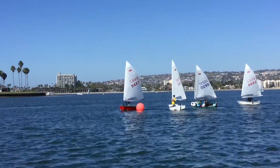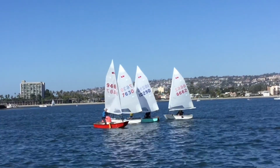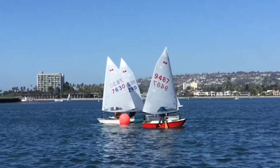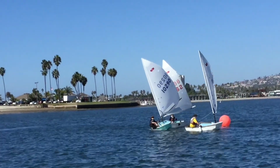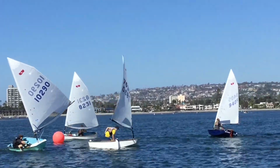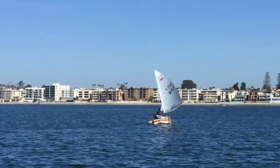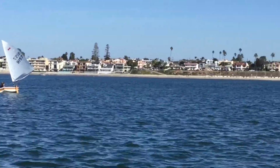Maddie rounded first, Kevin rounding second in the B fleet. Jacob having a good first race of his life in a Sabot. Rounding fifth. So nice work. Maddie's really in tune-up wind here at the end. Just nailed the lay line.